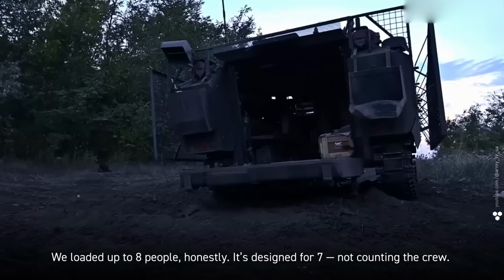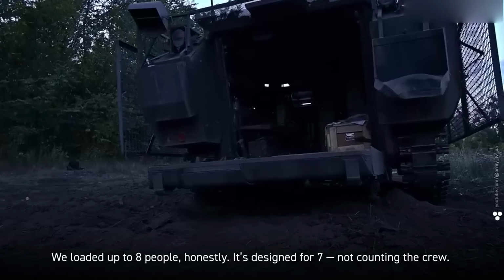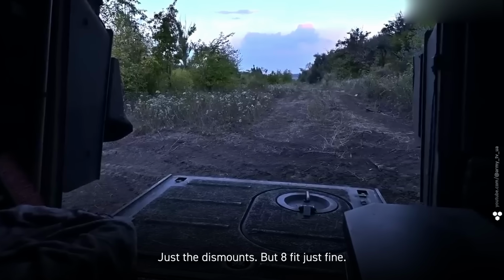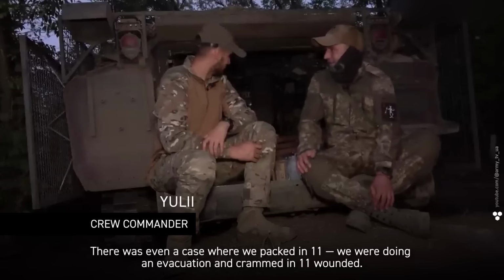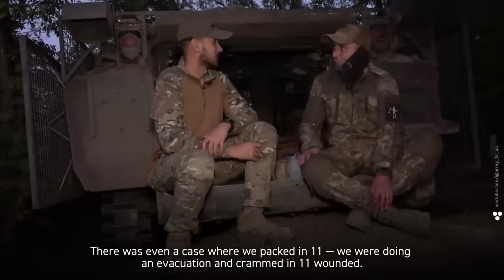We loaded up to 8 people, honestly. It's designed for 7, not counting the crew. Just the dismounts. But 8 fit just fine. There was even a case where we packed in 11. We were doing an evacuation and crammed in 11 wounded.